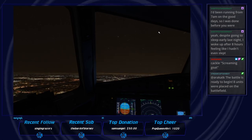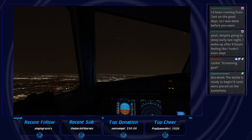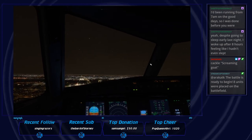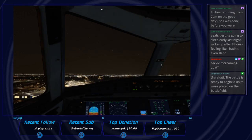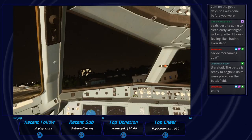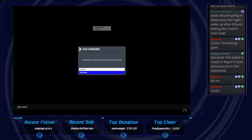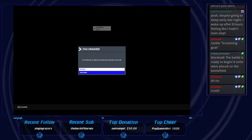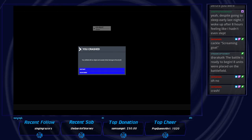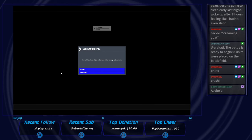What's going on? The controls aren't working. No. My controls are literally not working. I literally turned off the auto throttle, had my throttle all the way up. I was pulling back. My joystick was doing nothing. I have no idea what happened, guys. Apparently it just decided to stop listening. So yeah, I got Asobo'd.